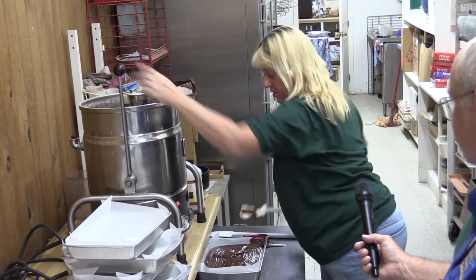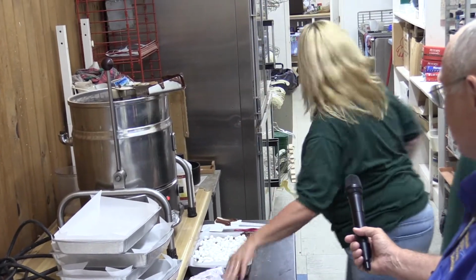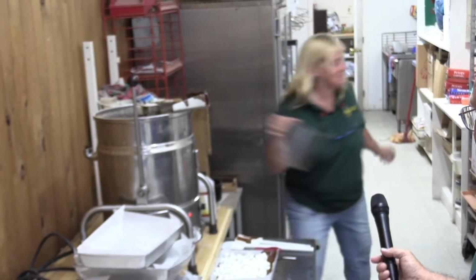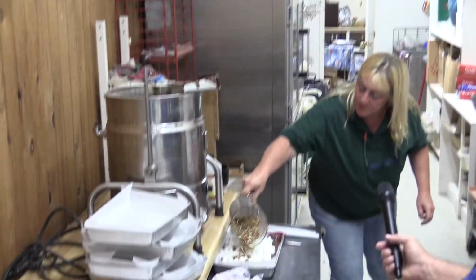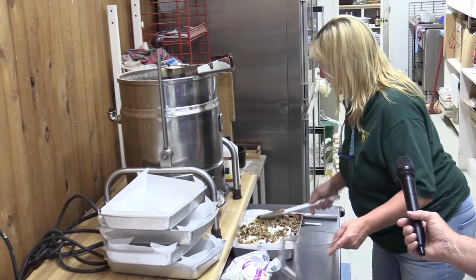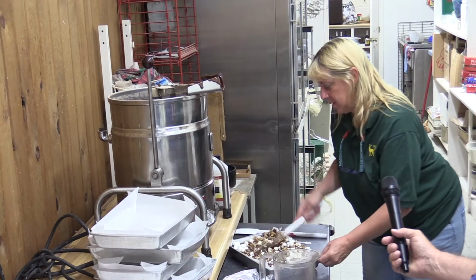Rocky Road has walnuts and marshmallows. So you kind of spread your marshmallows out across it. And put them in there. I don't want to use my hands much. And then you push it down in. And there's your Rocky Road.